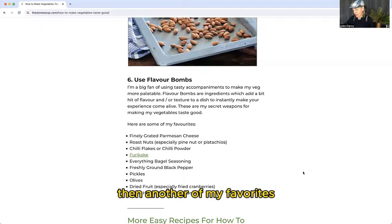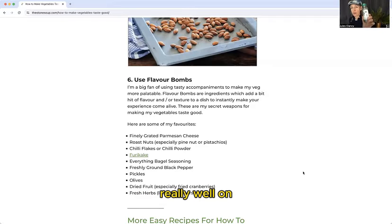Then another of my favorites is this thing called furikake, which is a Japanese rice seasoning. It's normally used on rice, but it works really well on vegetables. So you just sprinkle that over while you're eating, or after. It's a mixture of seaweed and sesame seeds and I can't remember what else, but it tastes really good. You can buy it in the Asian section of the supermarket.